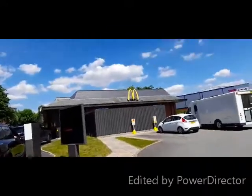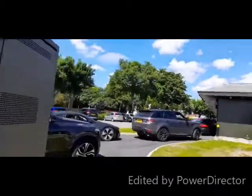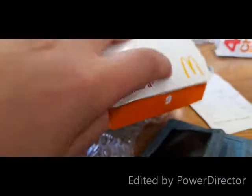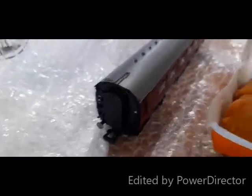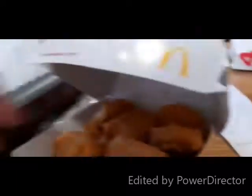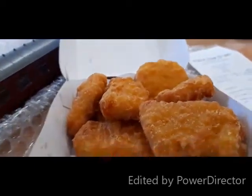We are here at one of the greatest places on earth, McDonald's. It's absolutely heaving. Let's hope we can get some good food. Yum yum. Oh my god, that's good.